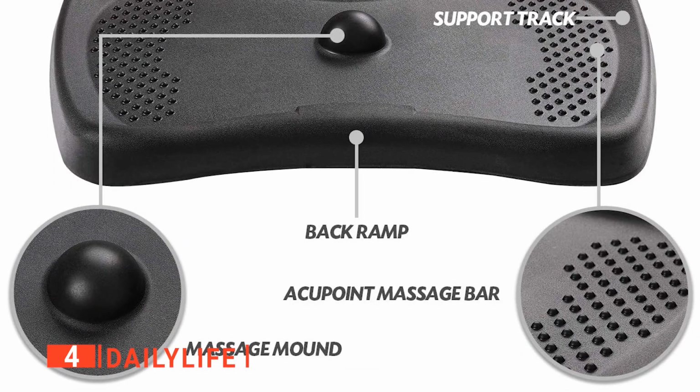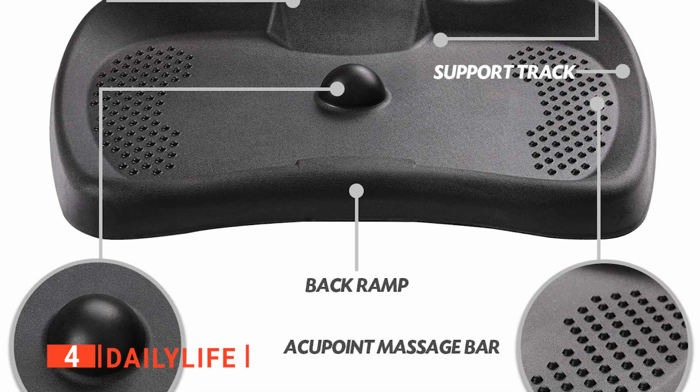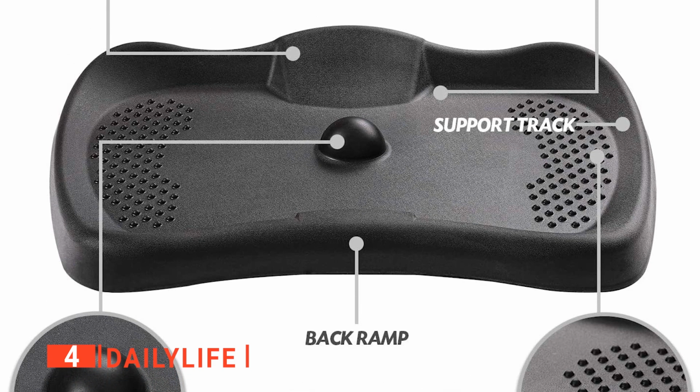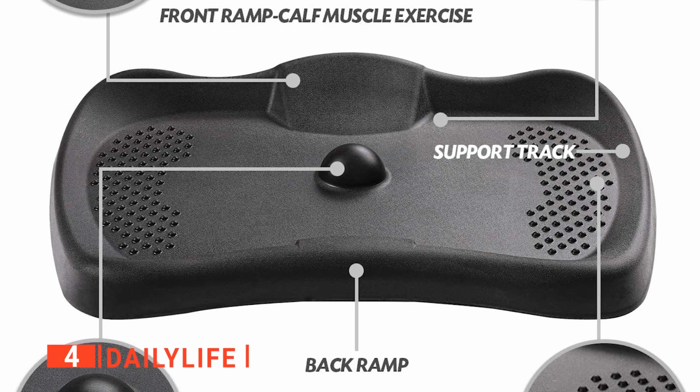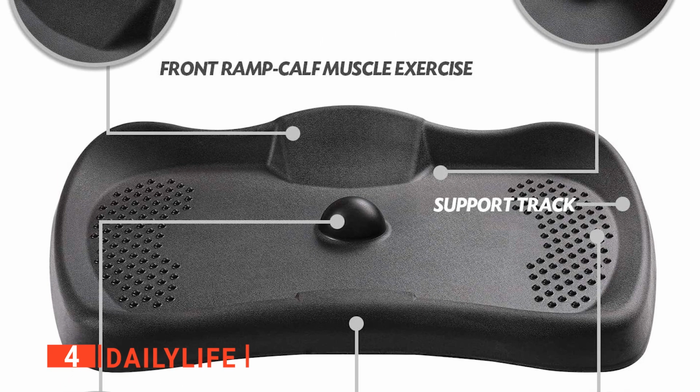Also, its foam layer will conform to the contours of your feet as you stand. The above-average thickness of this standing mat provides an outstanding balance between comfort and support by allowing micro-movements of your legs to keep blood circulation at optimal levels.